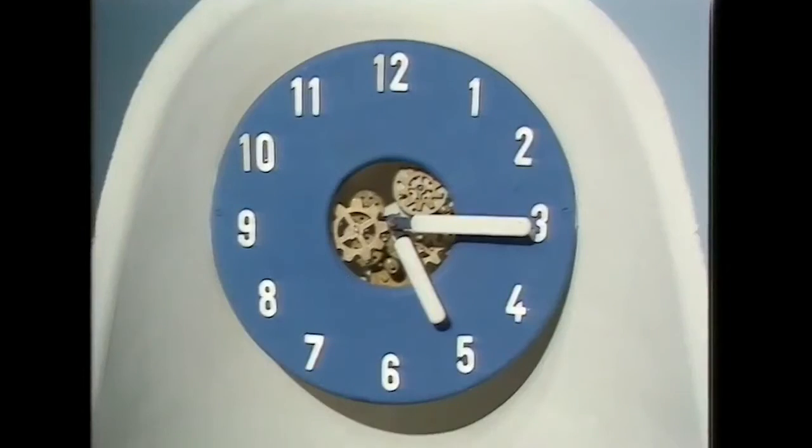But first, have a look at the clock and see if you know what time it's saying. Well, the long hand's gone a quarter of the way round the clock, so it's a quarter past something. And the short hand is pointing just past the five. So, it's quarter past five.